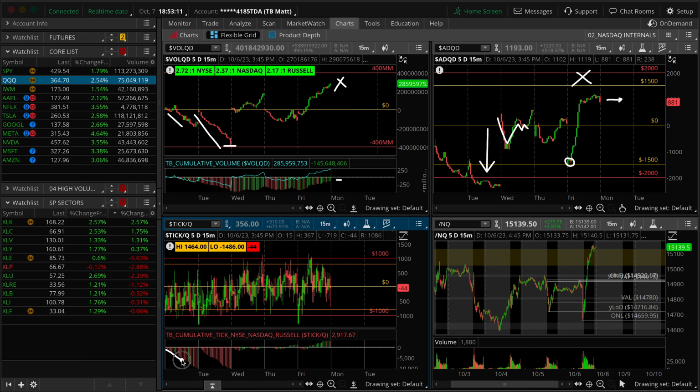Cumulative ticks are really the nail in the coffin. Big downside reads Monday and Tuesday, and on Friday's rally, we hardly get anything in the upward direction. So it speaks to probably looking for a pullback first before looking for continuation.